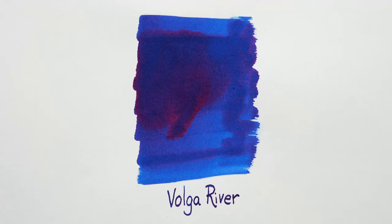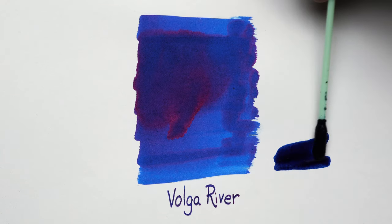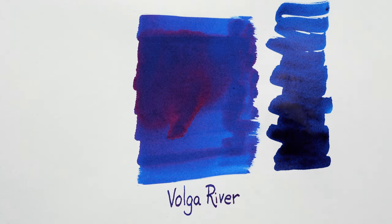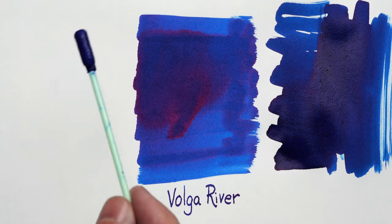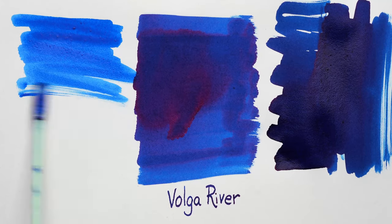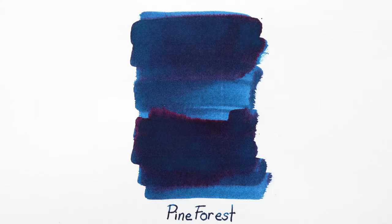For a few ink comparisons, I made a swab on some 100% cotton fiber paper that doesn't usually produce a sheen, with the hopes of comparing the underlying color of the ink a little bit better, without the sheen getting in the way. It's a more absorbent paper, so the inks end up looking darker. To the right of the Volga River is Diamine Polar Glow, which is usually not this dark, but this paper just drinks it right up. They're very similar. Here on the left is Pilot Kon-peki, which is a little lighter than Volga River, with less sheen, but a similar hue.